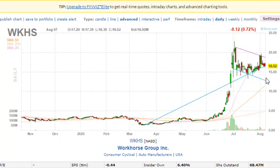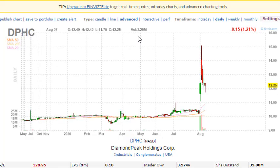So now let's move on to the third stock, which is going to be ticker symbol DPHC. Now this is a SPAC, a blank check company. They recently announced that they're going to be merging with Lordstown. As you can see, this positive news spiked the stock up to $16. I know a lot of people got involved in it when they heard that the news just came and broke out the first day that it hit the $15. So people started buying it.